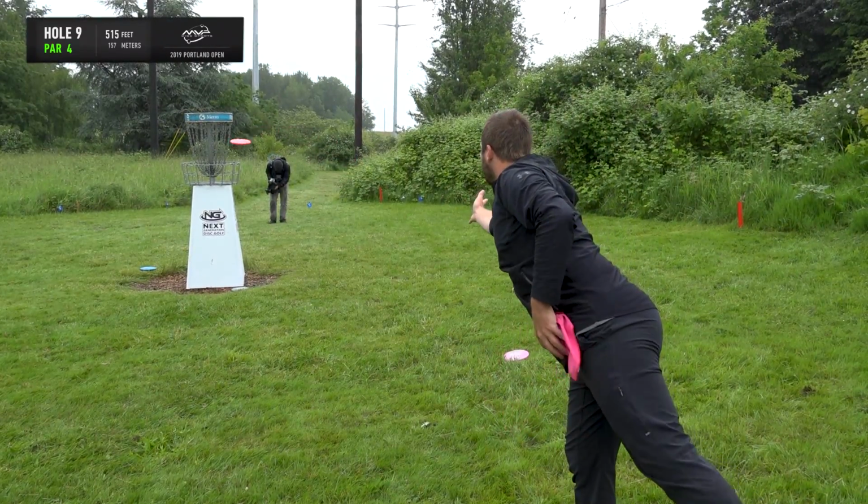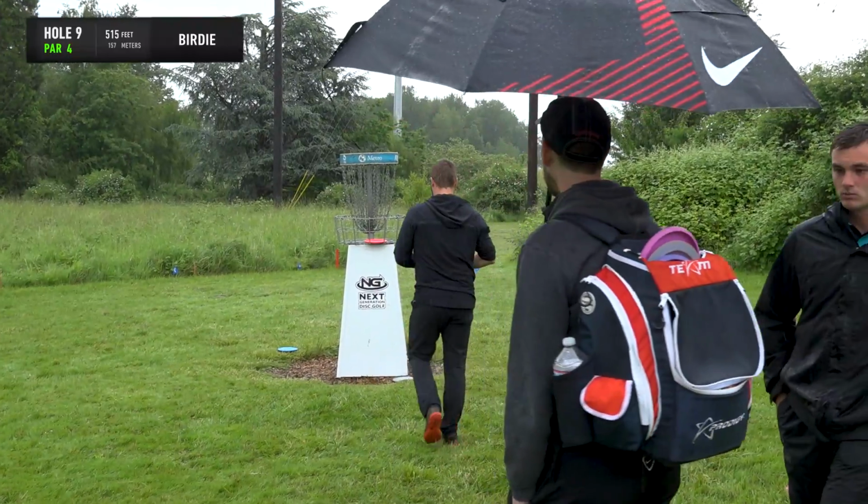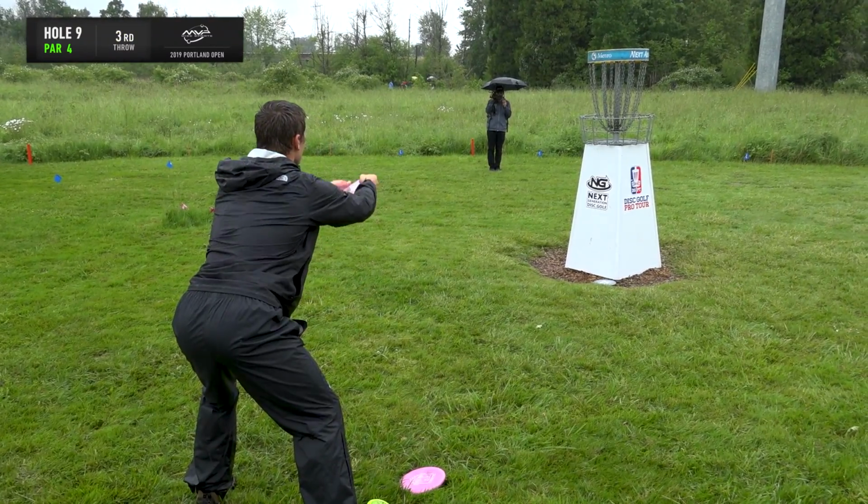Austin for birdie. Nice. His putter looked super wet. Yeah. He probably doesn't even dry it. I wonder. He doesn't care. Well, as long as it stays wet, it stays consistently wet, I guess, right?